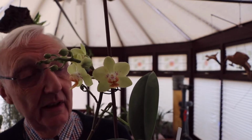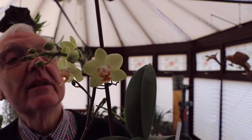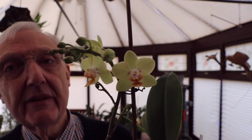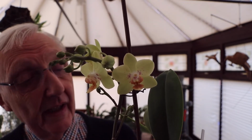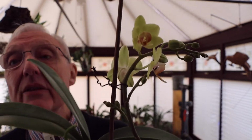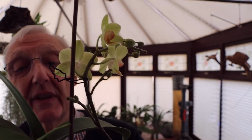One that's reappeared since the last video, this is another no ID. This is the one that I got in Salisbury, Marks and Spencer's in Salisbury, when we were down there for the Bournemouth Society 50th or 60th anniversary show 2 or 3 years ago. It really is an amazing plant. It just keeps going and going. Again, we've got not just the main stem, you've already got two branches off this one. I think that's fairly unusual for one of mine. And it's put another spike up as well.